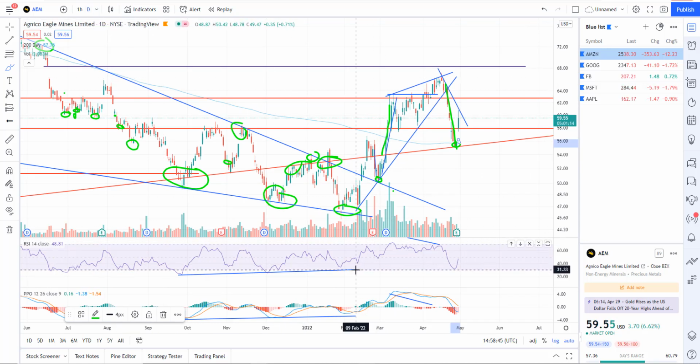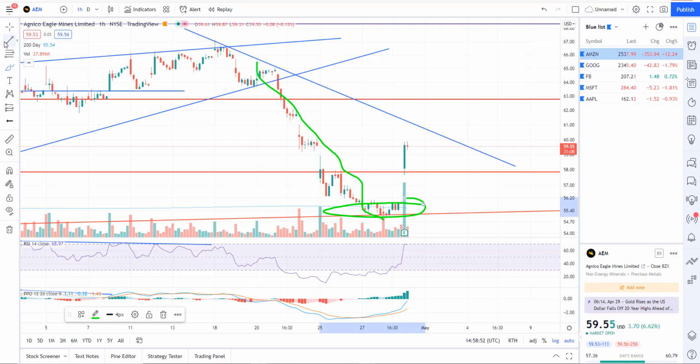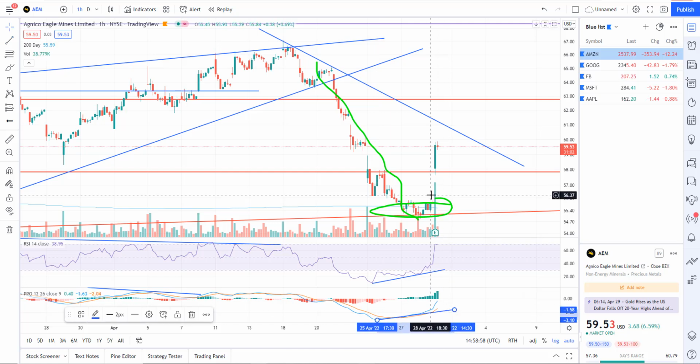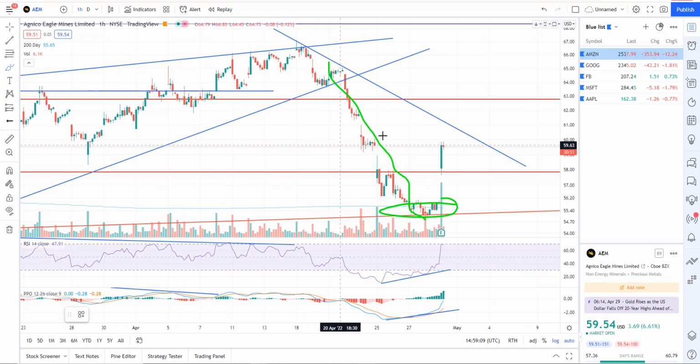Looking at the daily also, no real divergence on the daily. But if I look at the hourly, clear bullish divergence here on the hourly. You see that right there? How we were moving higher, and it just shows that there were people buying as we were hitting these levels of support. More buyers were stepping in, and the momentum was about to shift. Earnings came out, boom, pops, it's up 7%.